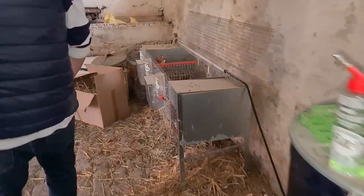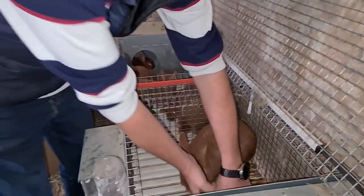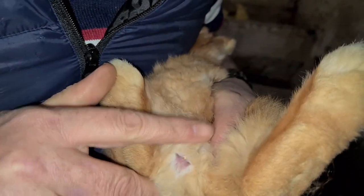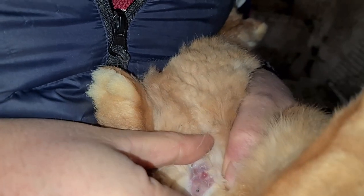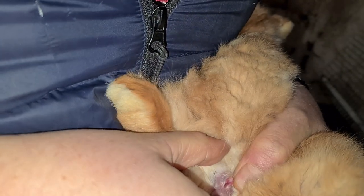That's only 5% battery, though. We managed the 6 of them before that. And the last one by you. Come on, you. Now, come on. I'd say that one is a male as well. So that can go in there. Mostly males this time.